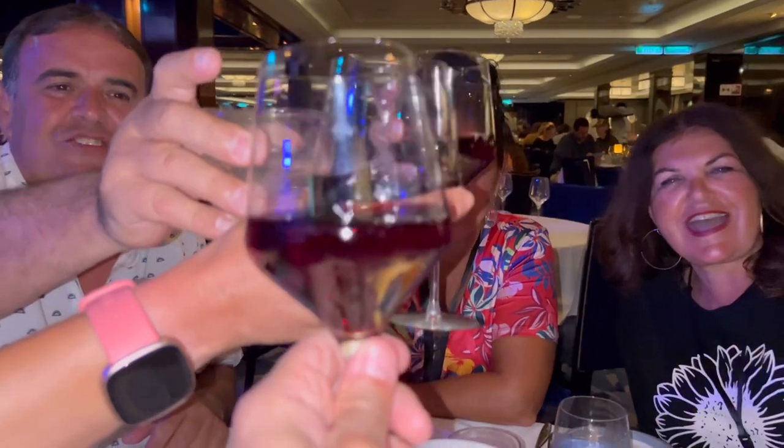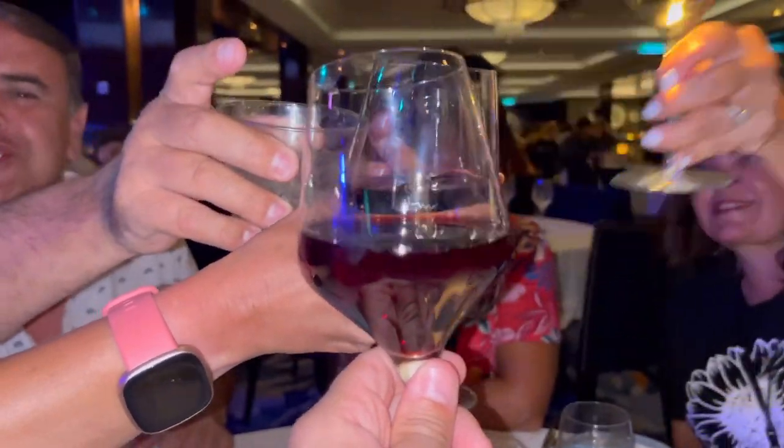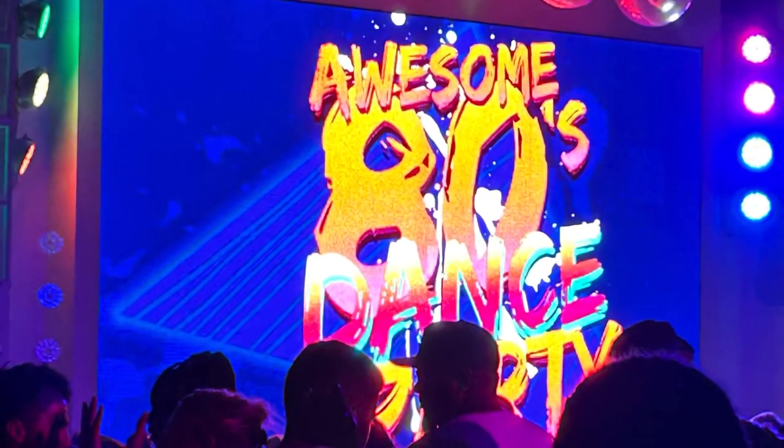Paul, Sam, we miss you guys. We wish you were here with us. We're having a great time on the Escape. And again, we really wish you were with us, but we're having a fun time and we're having some drinks for you. Okay, cheers, Paul. Cheers, Sandy. Codfish, free, all you can eat.